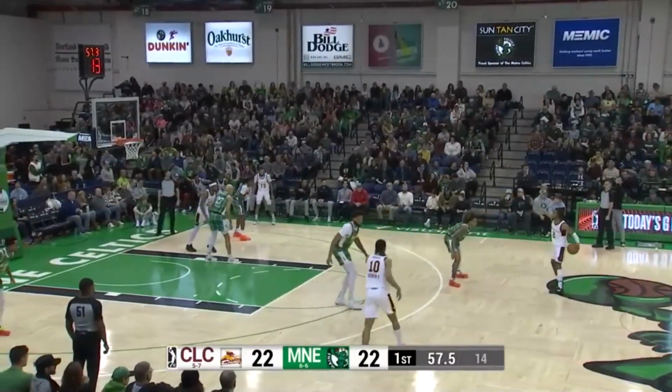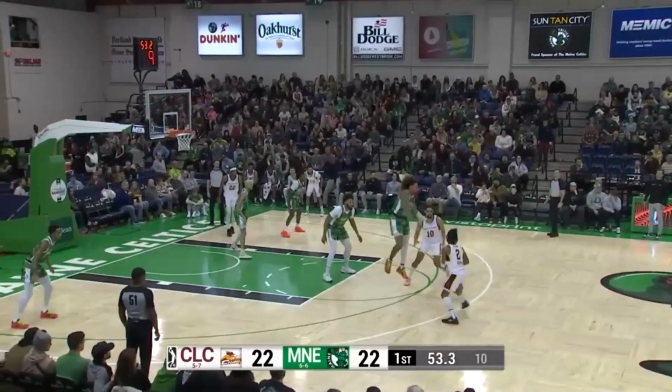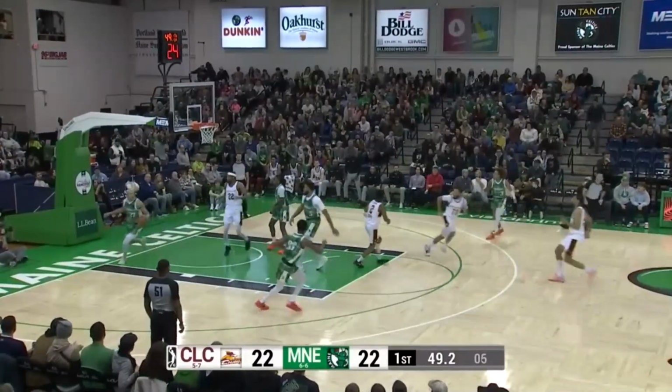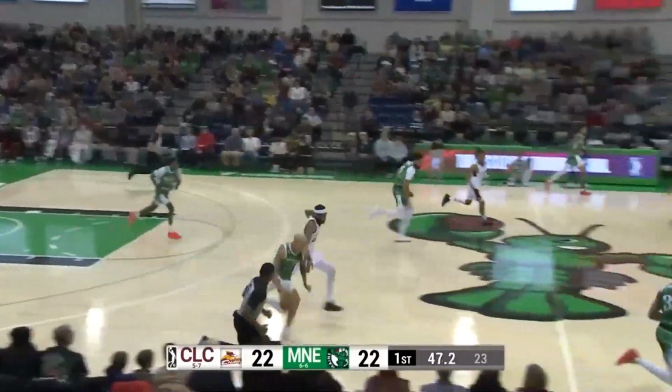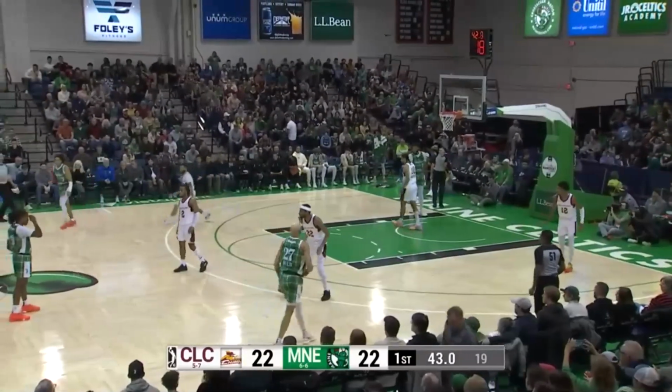4 for 5 from the field. I mean, Stewart just made that last 3 ball. It's hard to believe that was the first point for him in the quarter. Cooper to Bowen. He got a little net, not a total air ball.